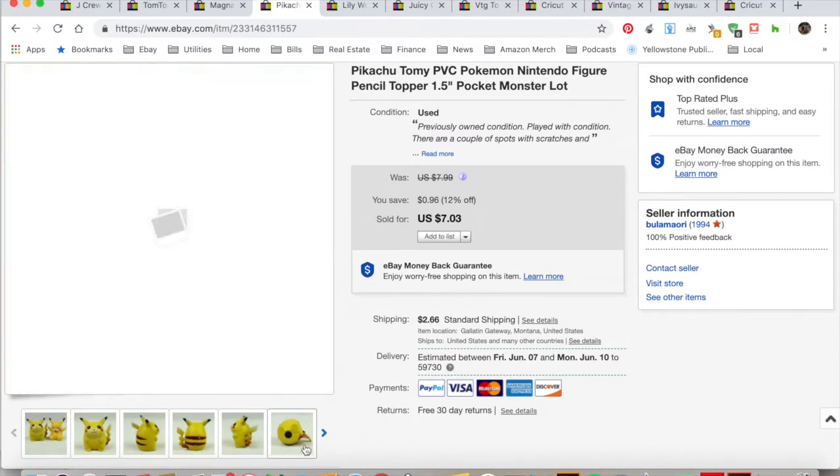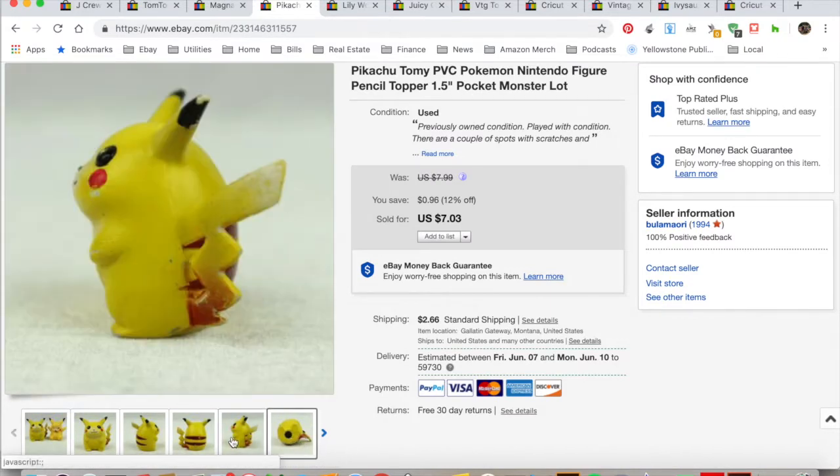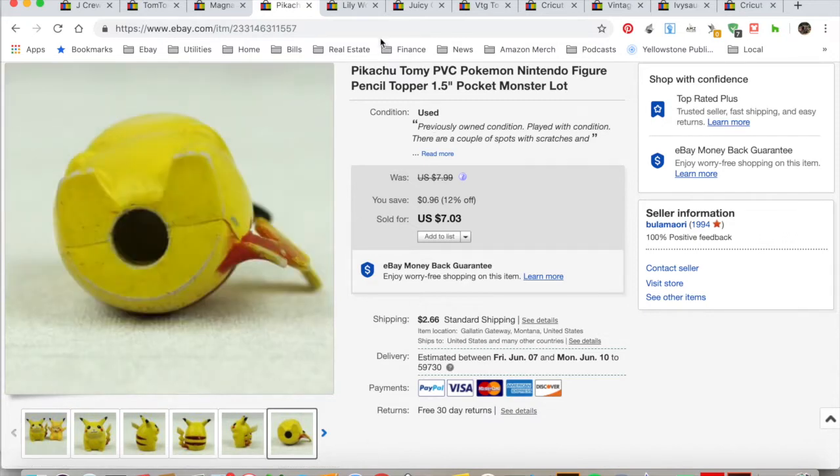Pikachu Pokemon characters. This is a pencil topper out of the bag of junk that you find on the wall at Goodwill. $7.03 is what it sold for. I collected $9.79. I spent about $1, maybe less, 50 cents on this. Total profit $4.56. It took 3 months to sell.